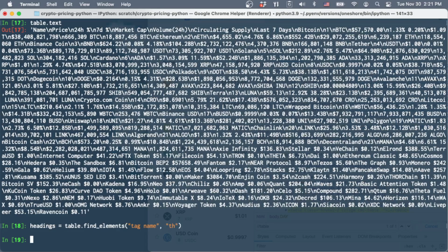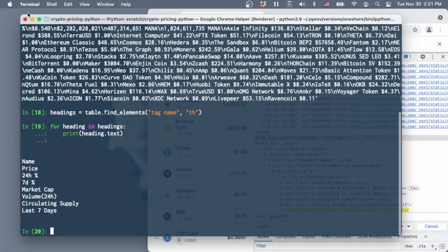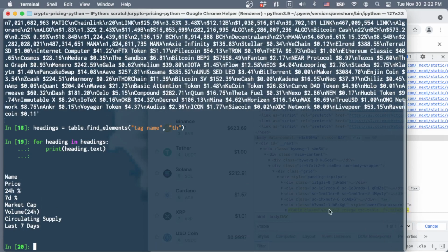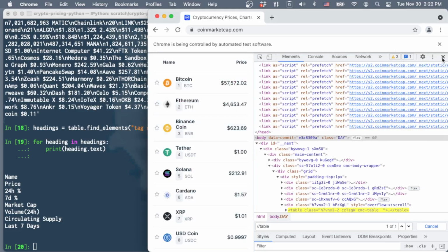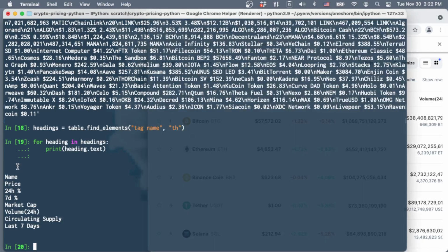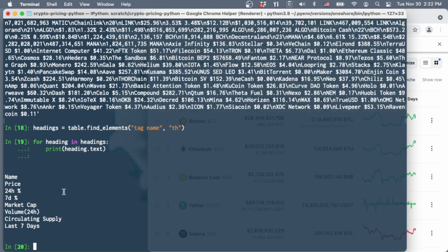So we do headings equals here, and then we can do for heading in headings, print heading.text. And there we see we get our text for these different things. Let's make sure everything is on screen to see. My screen and my OBS screen are a little out of alignment because it's some weird small screen size. All right, so here's our headings. We've got number, name, price, 24-hour, last 7 days, so on, circulating supply. It looks good. We've got our headings.